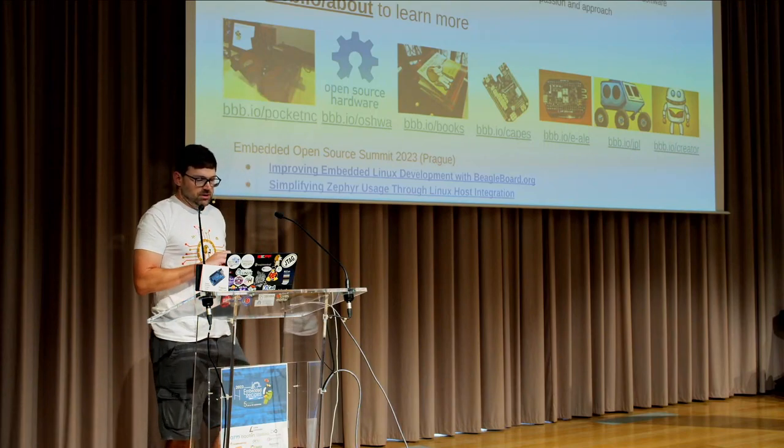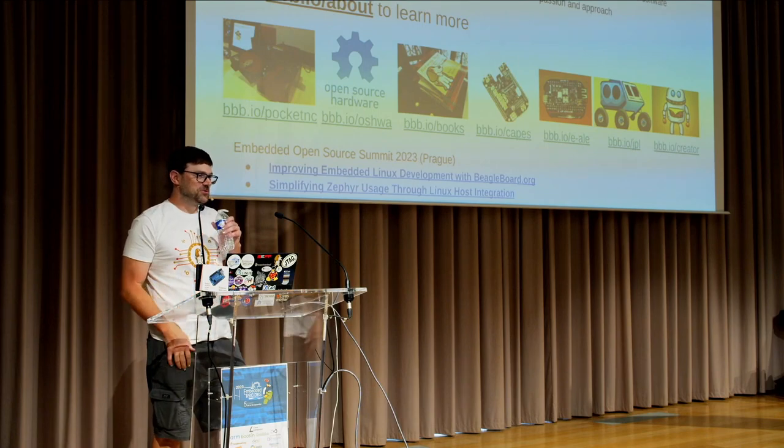Has anyone ever used the BeagleBone or the BeagleBoard? Okay, so the majority of the people in the room, I would say.